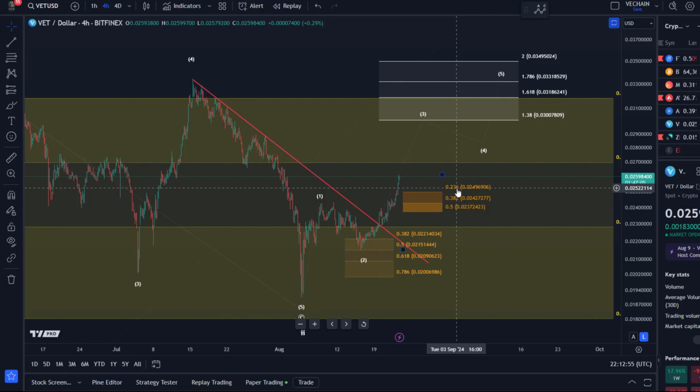But I've added this support area just to understand when the rally that started here with this swing low on Friday the 16th is over. And this rally is likely going to finish, break down, fail, if there's a break below 2.37 cents. So from here, a third wave could unfold.